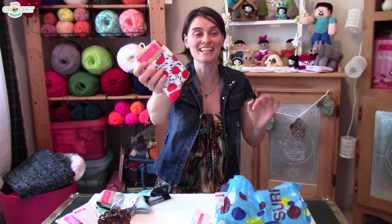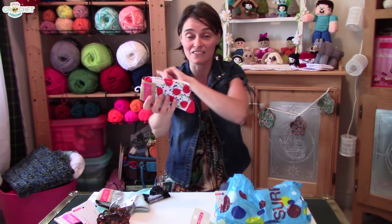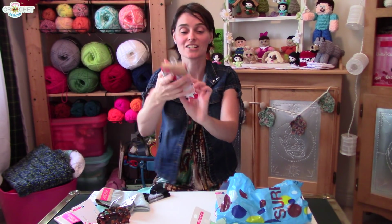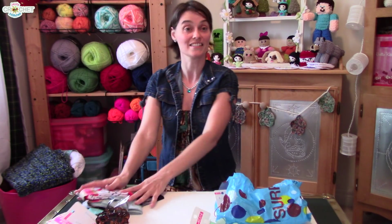But I mean, how cool is that? Cherries on my feet to match my cherry cardigan, and I'll show you what I mean by that at the end of the video. I've got a cute little pairing. I'll pair that up with my little cherry cardigan. Actually, that chartreuse color almost goes with that green, so that's going to be a really cute pairing. I'm totally excited about wearing those. So another pair of socks. This is really doing well.